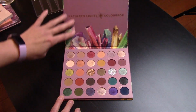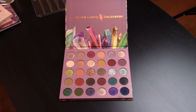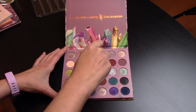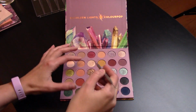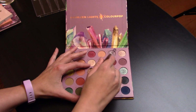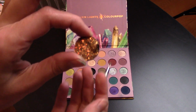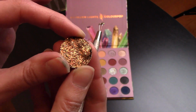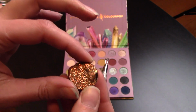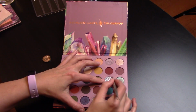Okay, so we'll start with So Jaded, and I want to get rid of Topaz and Opal. I'm not going to swatch these because I'll just end up with glitter everywhere, and that is not fun. So I'm just going to use this little tool and get them out. All right, made a little bit of a mess. I hate dealing with these things. And then we'll also take out Opal.